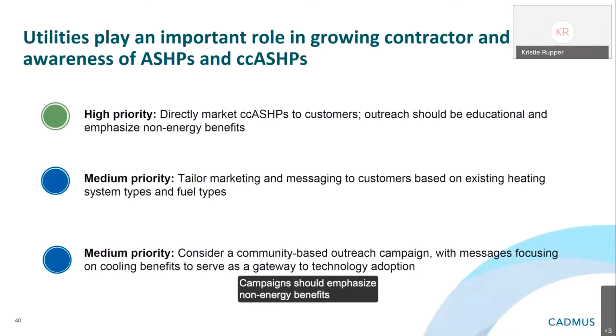Campaigns should emphasize non-energy benefits, such as home comfort and increased efficiency. They should consider using imagery to help customers gain familiarity with how the technology works. And they should target different messaging to customers based on their existing heating system and fuel type because customers perceive different value propositions. Utilities should consider a cooling-focused community-based outreach campaign. This can serve as a gateway to air source heat pump program participation.